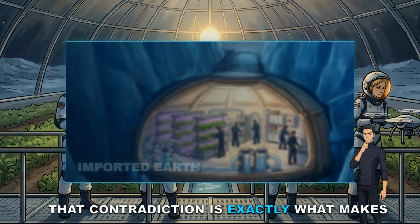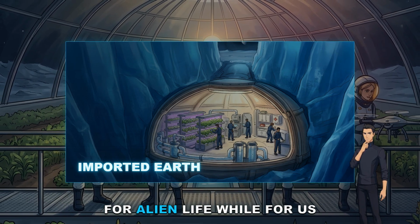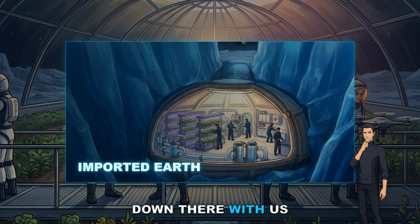That contradiction is exactly what makes the moon so compelling. Beneath the ice may sit one of the solar system's most promising habitats for alien life, while for us, that same place would only become survivable once we'd hauled almost every part of Earth down there with us.